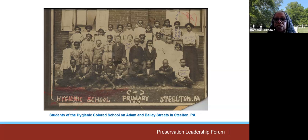Some of these children are buried at Midland Cemetery, as well as the teacher that you see there, because unfortunately, when I was digging through her records, it indicated that she, at the age of 27, passed out at her desk and died at her desk. And they had to remove her body from the school at that time. And so she is buried at Midland Cemetery. It's amazing what you're going to find as you're starting to dig through and find the people that are buried at the cemetery.